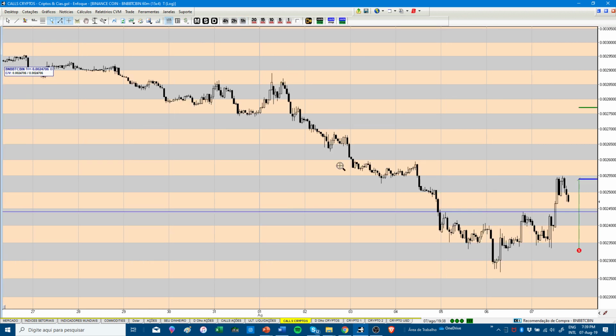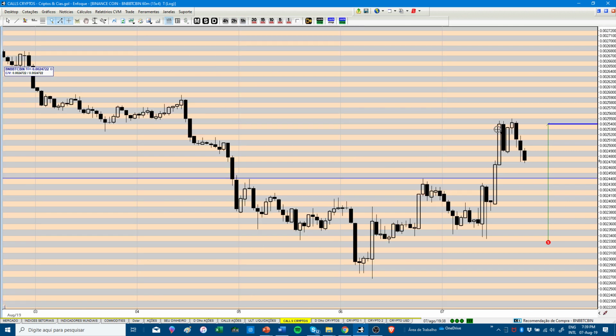We go to the hourly chart, we see that it might be doing an upward flag. If it is, and if it breaks the 0.00255 resistance level that was reached 3 days ago, then I think it will be giving us a very important bullish indication. So that's it for now.